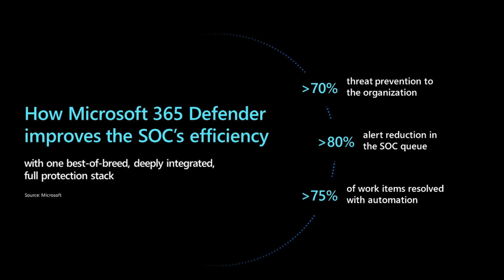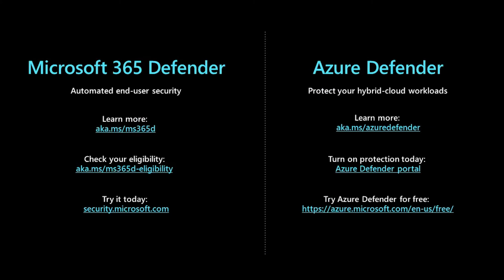Apply Azure Sentinel as well via connectors and APIs, and you can explore and visualize all of the information in your organization. As we said at the beginning, SOCs have to be more vigilant than ever, and efficiency is paramount. Remember, integrated solutions can increase your threat protection capabilities and security posture, reduce your SOC queue and defender workload by up to 80%, letting your team focus on actual triage rather than being swamped by alert fatigue. And to help them even further, more than three-quarters of work items, individual alerts, and remediations can be resolved through automation.